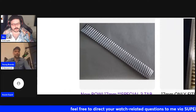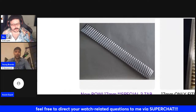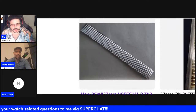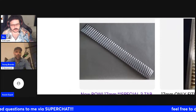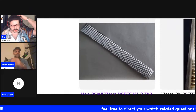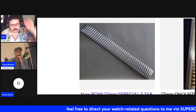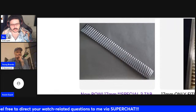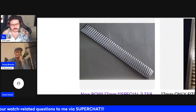Probably, it would work worst with a top-heavy watch for sure. Does that stretch? No, it's not. It doesn't stretch, right? It does. Oh, like a Spidle, right? Spidle. Yeah. Damn. That's very old man bracelet.